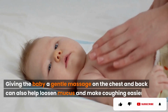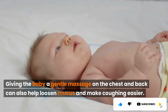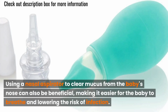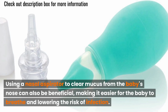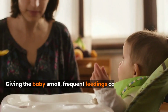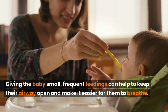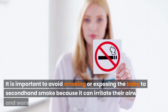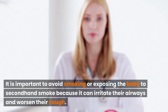Giving the baby a gentle massage on the chest and back can also help loosen mucus and make coughing easier. Using a nasal aspirator to clear mucus from the baby's nose can also be beneficial, making it easier for the baby to breathe and lowering the risk of infection. Giving the baby small, frequent feedings can help to keep their airway open and make it easier for them to breathe.